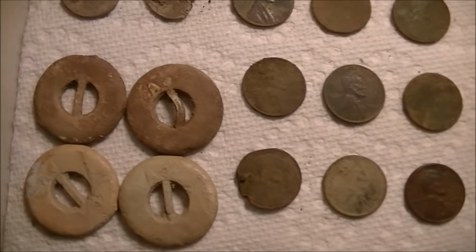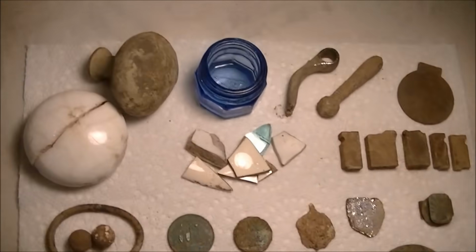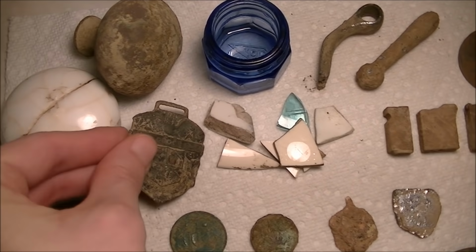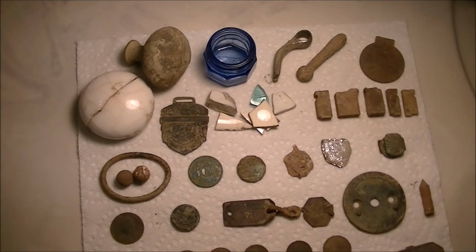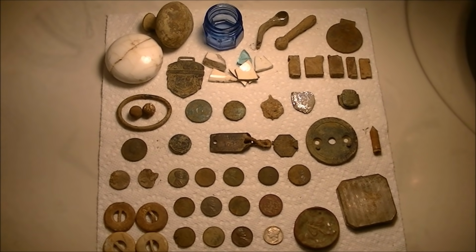Apart from that, we got those lead weights, and I think that was about it, except for this. I forgot to throw this in there, that awesome fob too. So let's put that right in there. So apart from a big pile of trash that I dug too, that we're not going to show in this video, had an absolutely amazing time. What an assortment from that property.